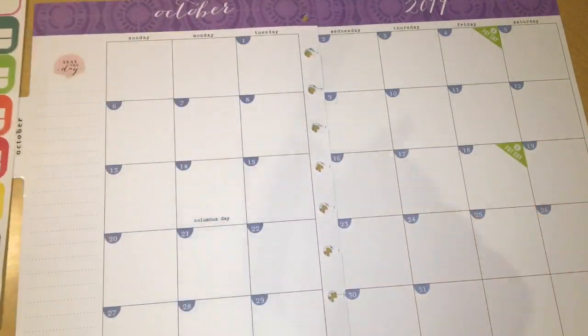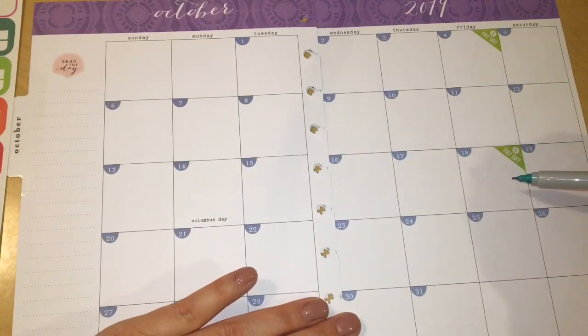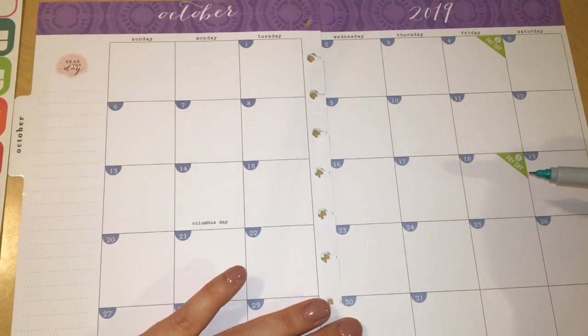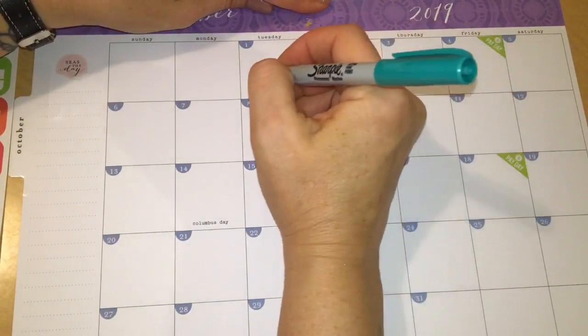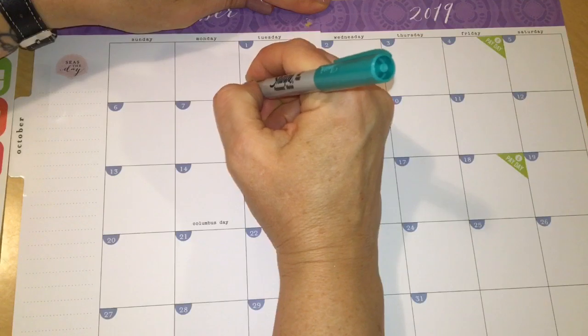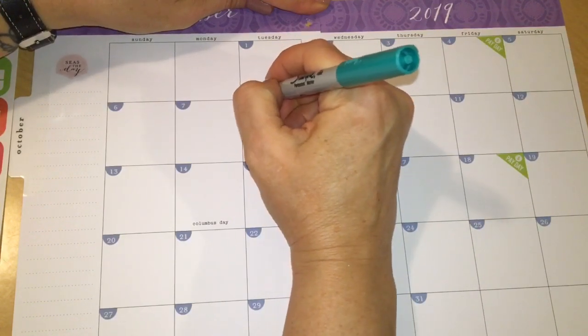For the month of October, I get paid twice. I get paid once on the 4th and then again on the 18th. The first thing that I do at the first of the month is I pay my rent, and it is due on the 1st of every month. So I'm just going to jot down to pay rent.